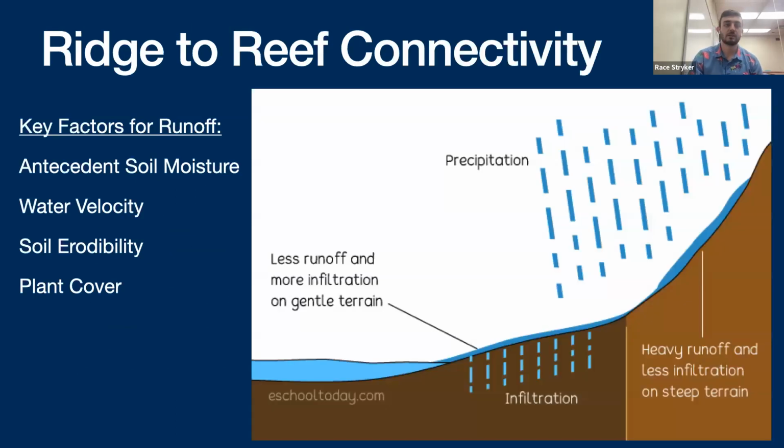One of the things driving this is ridge-to-reef connectivity. When it rains and the soil can't soak up all the water, you get runoff, and runoff can cause soil erosion, which then transports sediments, sometimes to the marine environment, sometimes just lower down. Some key factors affecting that are the antecedent soil moisture, or how wet it is before it rains, the velocity of the water in the runoff, the erodibility of soil, and impacting those last two is plant cover.